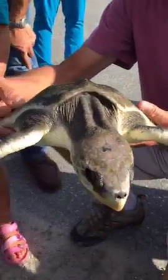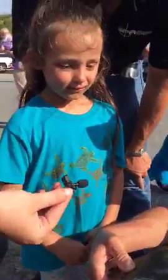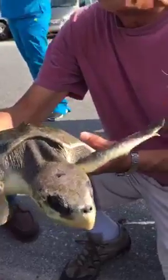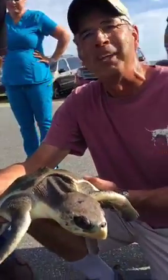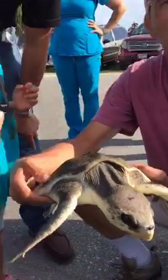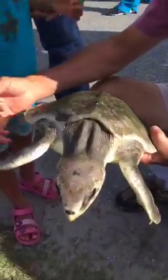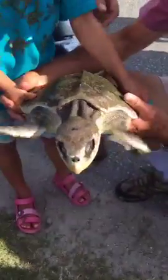This is my little helper today, Kenzie, that's going to release this turtle for us. I think it's really important to get the children involved in these things, but she's released one before with me last year, and she gets to come do it again. She's a veteran now. 6 years old. Oh my goodness. Are you ready to do this thing?